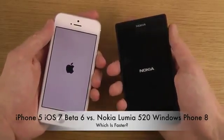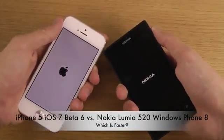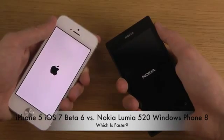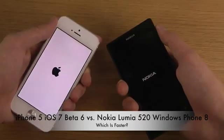Nokia versus Apple. Oh yes. Should I have the phones like this? Maybe like it more. Maybe it looks a little bit more cool. I see some of the Jabra guys hold phones like this. Yeah, it's pretty cool. It's pretty awesome.